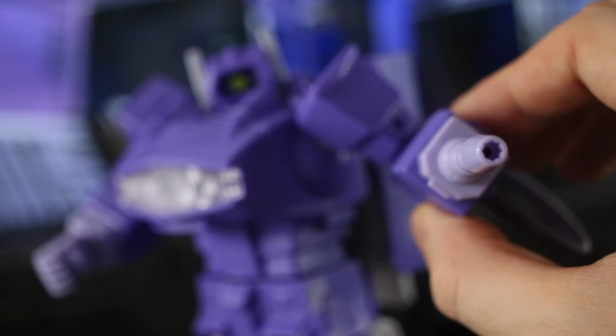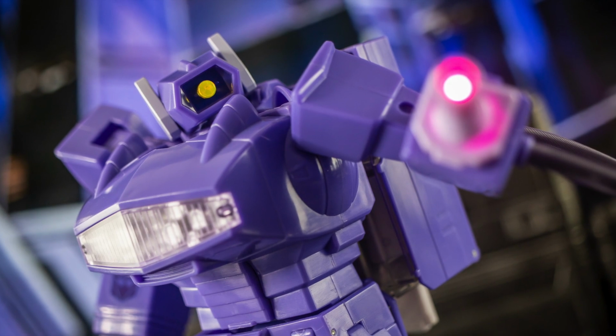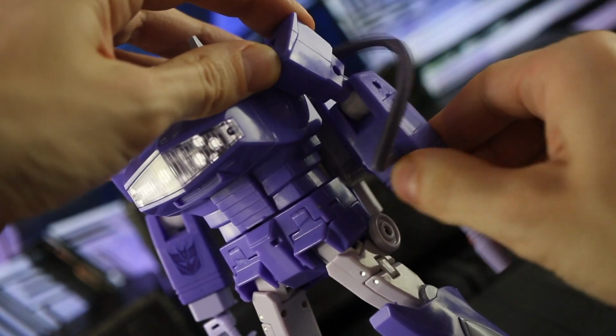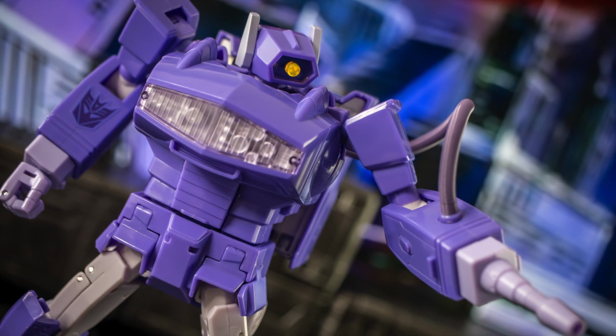Next you have Shockwave's signature cannon hand, which also contains a battery-powered light-up gimmick that can be activated by pressing a button on the side of the arm. It's a simple but neat feature which again recalls the animation to a T. Should you prefer, then you can rotate the arm round to position the connected hose on the front in reference to a similar gimmick on the Generation 1 toy.